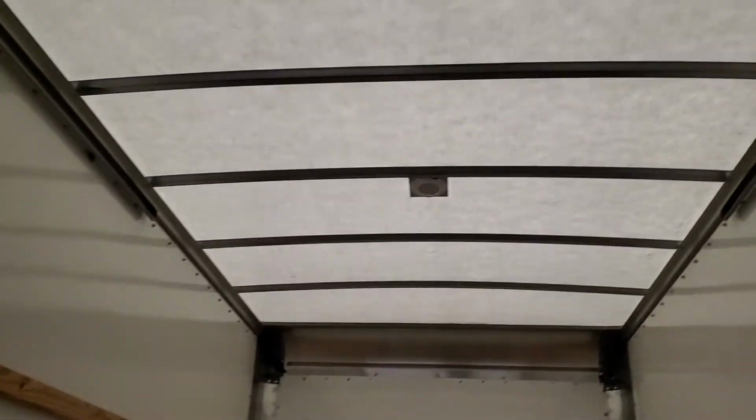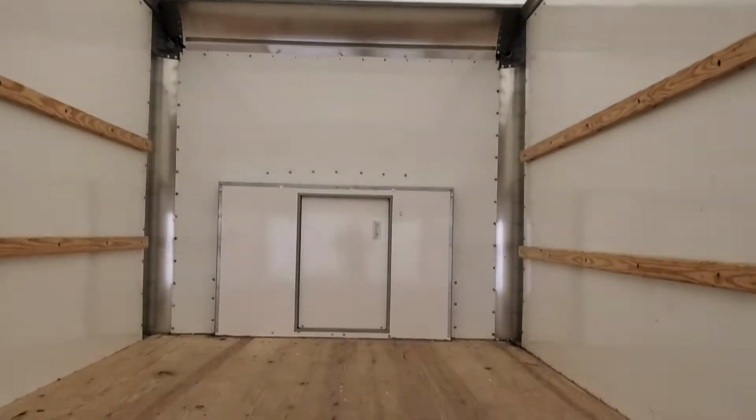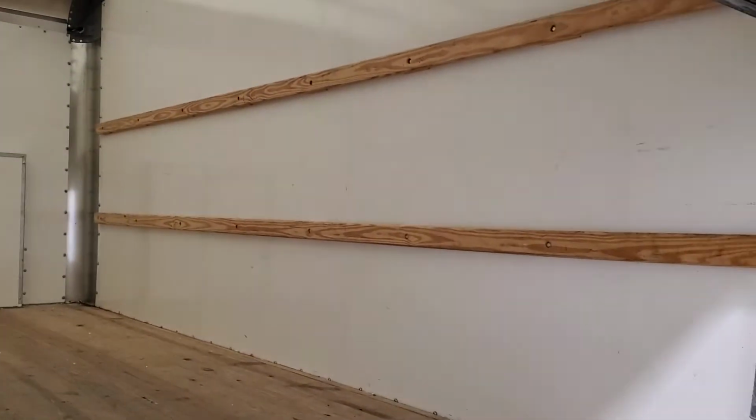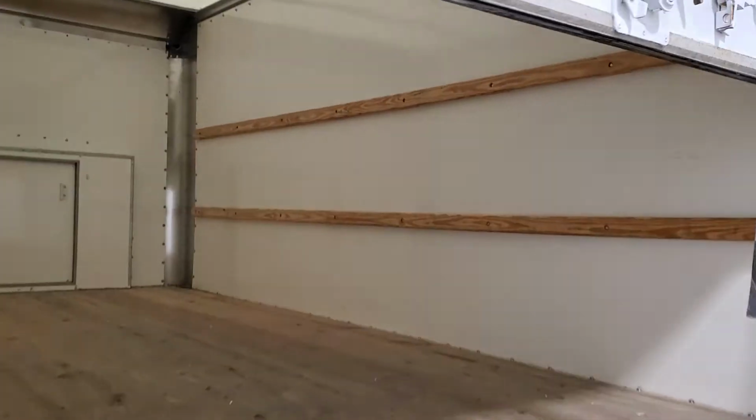Interior with fiberglass roof to let light in. And there's a driver pass through, installed wood flooring. Tie downs on either side.